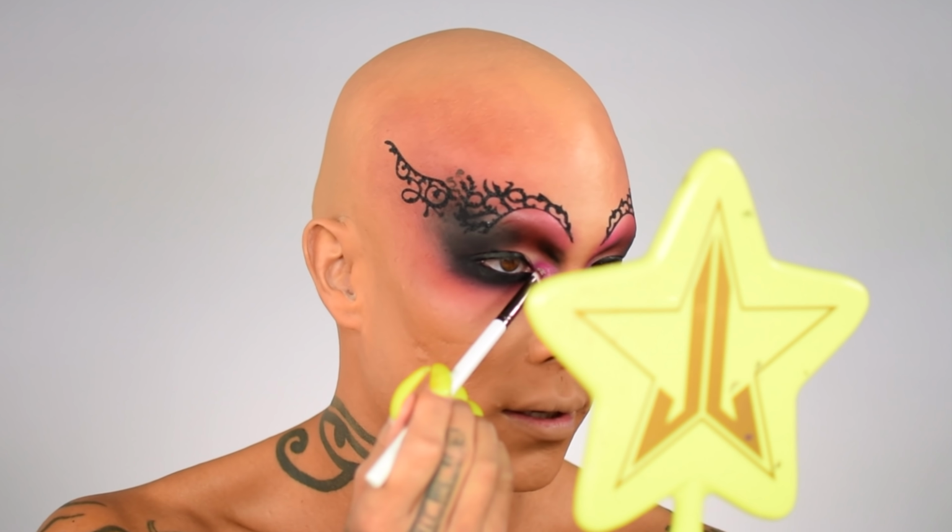So now that it's on, let's go ahead and get some highlight on. There are little bits that I really want to give a shimmer to, like I really want to brighten up my inner corner. So I'm going to pull out my Jeffree Star. This is Diamond Wet, and just really give it that nice little kick. These are the little minor details that you know what?